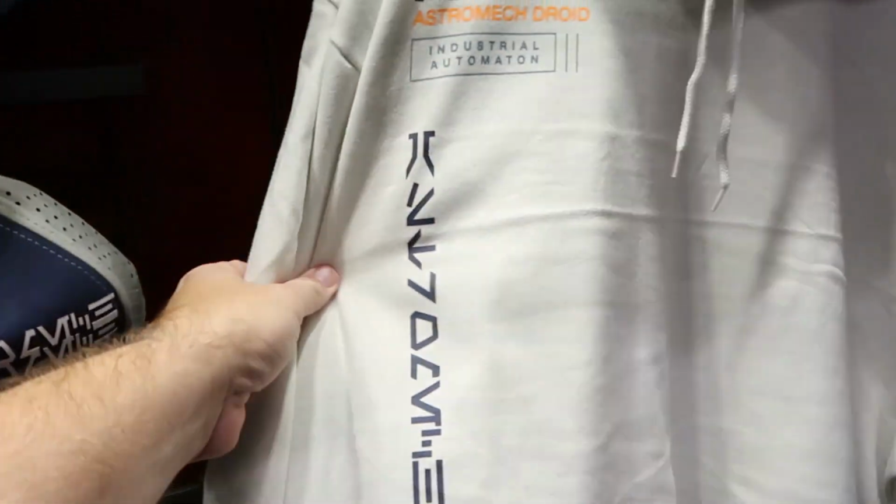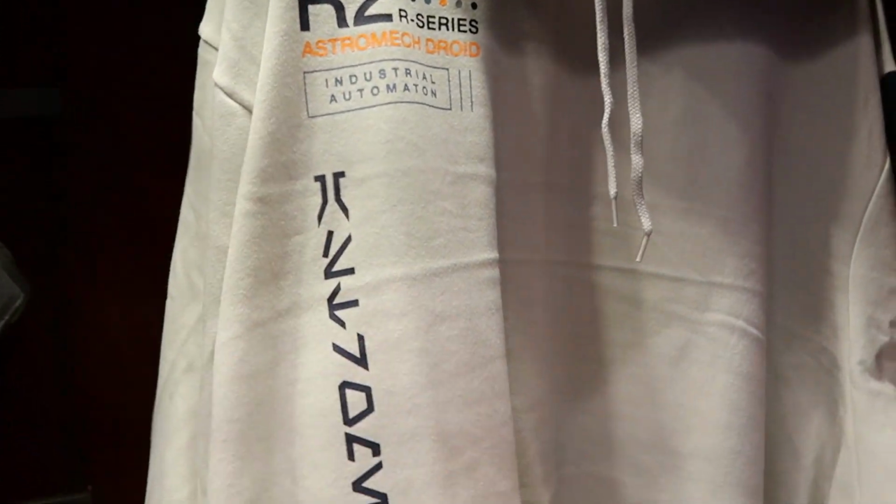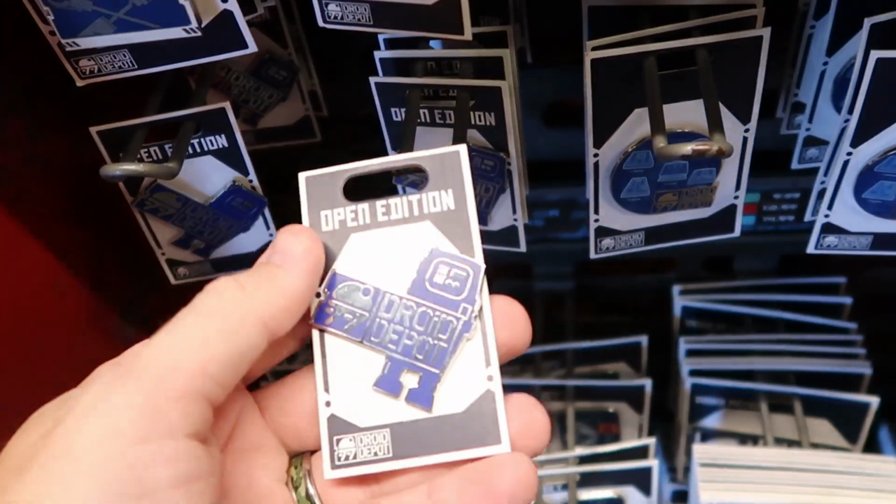And then right next to that is your adult size pullover hoodie. You have the R2 series astromech droid. That one is $60.